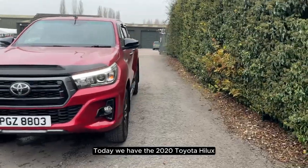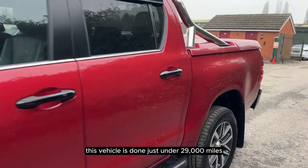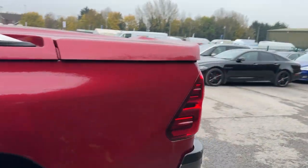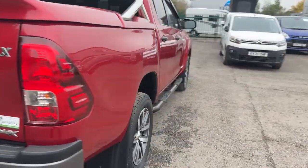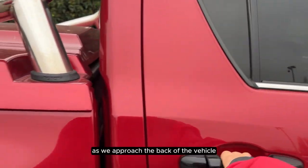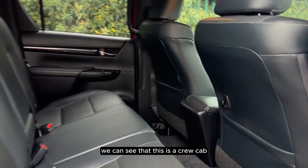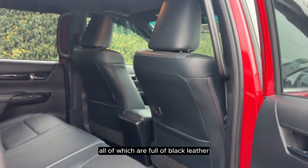Today we have the 2020 Toyota Hilux. This vehicle has done just under 29,000 miles. It has an automatic transmission and a diesel fuel type. As we approach the back of the vehicle, we can see that this is a crew cab. We have 5 seats in total, all of which are full of black leather.